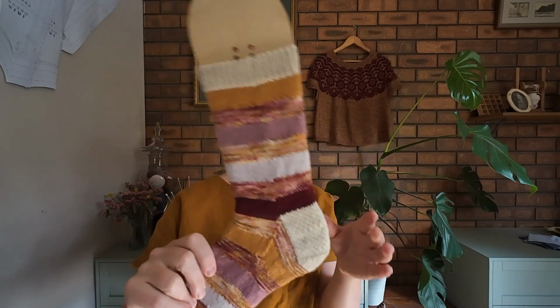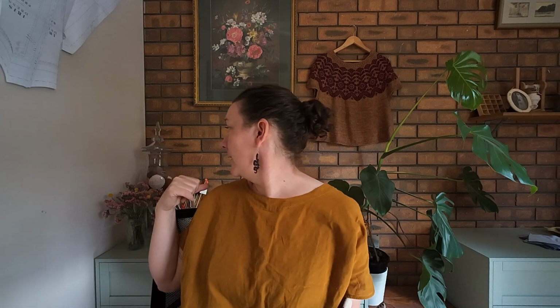I did this one in December because I wanted to try and use up some of the scrap yarn that I've got. I'm not sure if you can see it, but behind me I've got that massive glass jar that used to be a terrarium, and it's just full of scrap yarn that I'm going to have to do something with one day. And I figured in December this was the time to do it.